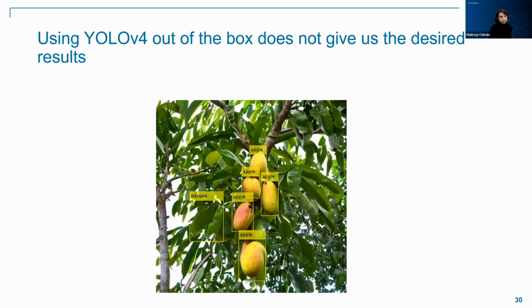And that's because using YOLO V4 out of the box does not give us the desired results. This is because YOLO V4, the original object detector, is trained on this data set called COCO, which is Common Objects in Context. COCO does not contain mangoes in the original data set. Therefore, it has never seen the label mango. So basically, it's saying, these look like fruits to me, but I don't know what they're called. So it says, okay, maybe it's an apple, or maybe it's an orange like we saw in the previous slide. But what this tells us is that there is some implicit knowledge that YOLO V4 has of what the visual characteristics of a fruit are.